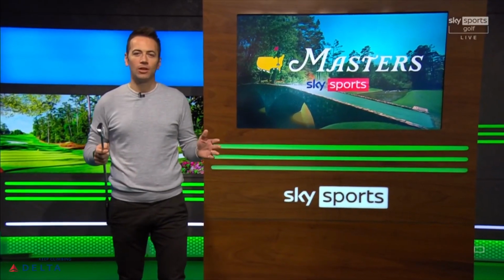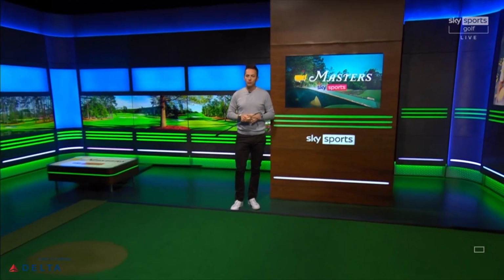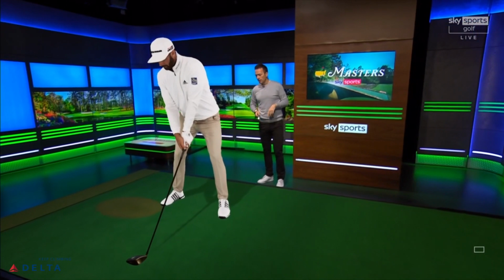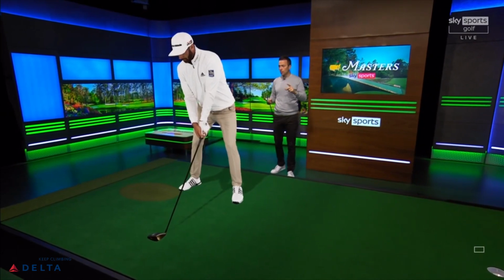Well, let's take a virtual look at the golf swing of the 2020 Masters champion, Dustin Johnson, world #1. And what a golf swing it is, what a driver of the golf ball. And we're going to bring him from Augusta National right here into the Sky Sports Golf studio with the driver as well. Why is he such a great driver and why is he so powerful? Where does the speed come from? So that's what we're going to talk about today.